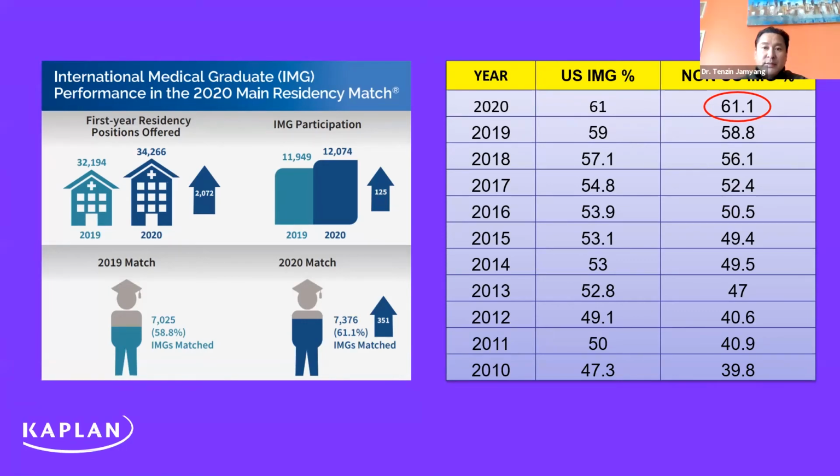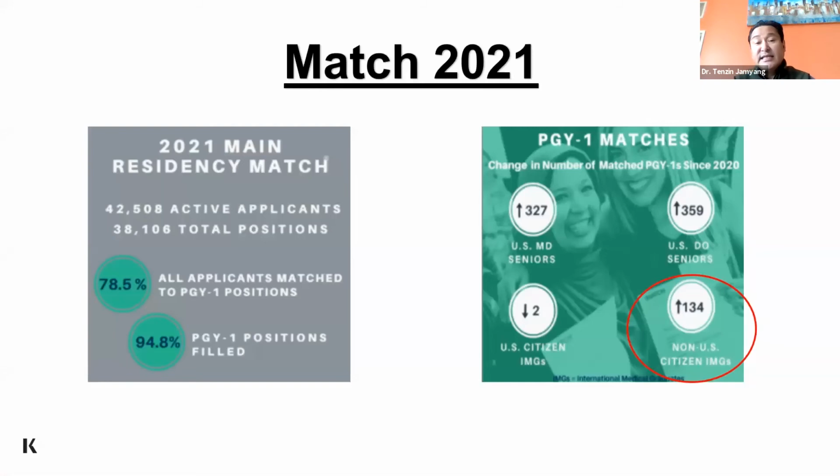All right. Now let's look at the latest match that just finished this year in March. You can see the number of positions of non-US IMG citizens matching has gone upwards, increased by 134. So obviously when you look at the last 10 years versus even this match, it went up consistently. These are all good news that you have to bear in mind before you say, yeah, I don't think that I'm going to get matched in the United States.